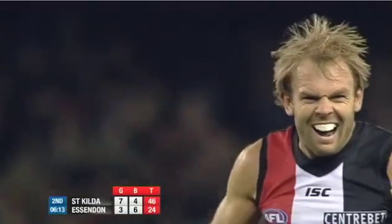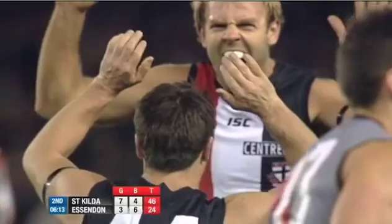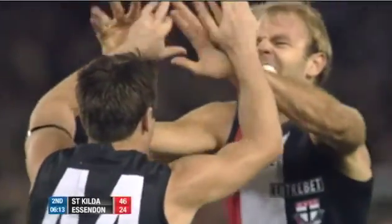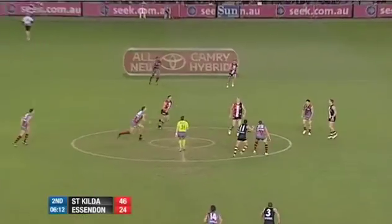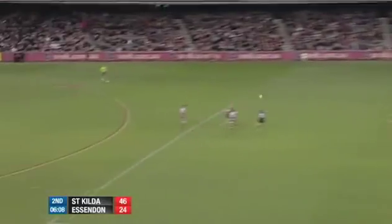So the Saints with a really strong run on at the moment, and the bad news for the Bombers is that they have been leading at half-time in all of the 10 matches that they've won this year. And that won't be the case tonight. They need to find something and find it quick.